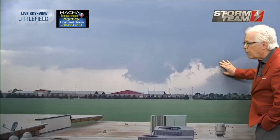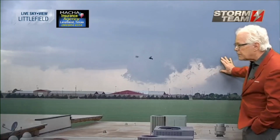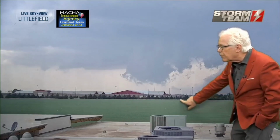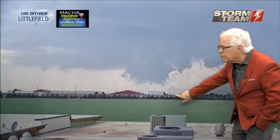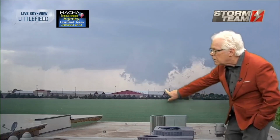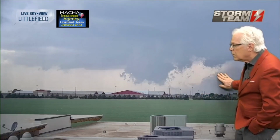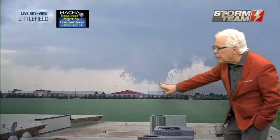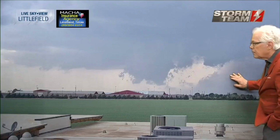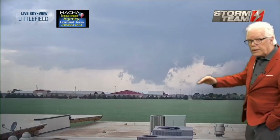That's a ragged wall cloud, but it's getting lower to the ground. We've got some inflow here. Do you see that, Madison? Yes, I do, sir. There's some wind going into this thing. My friends, this is a dangerous storm right now.